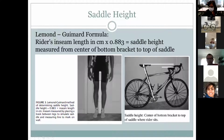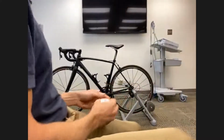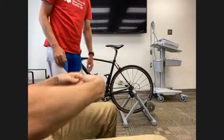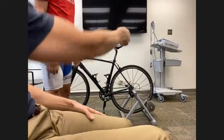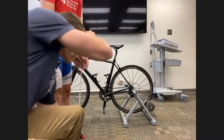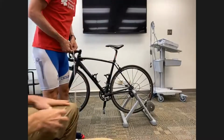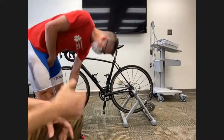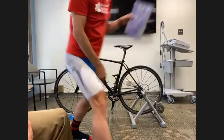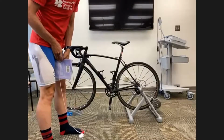So for instance, in our athlete, we get that measurement as best we could. You put them up against the wall or something like that. They can maybe mark it with a book where that meets, and then you would measure that out from the floor. You get that dimension, multiply that by 0.883, I think it was.